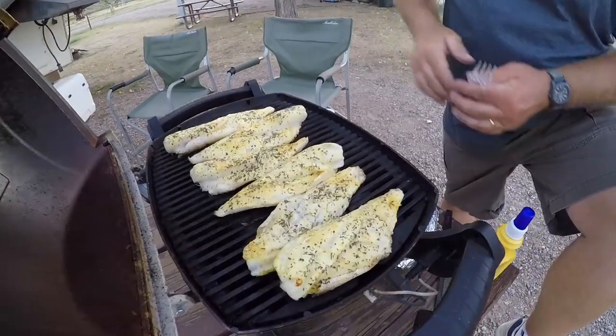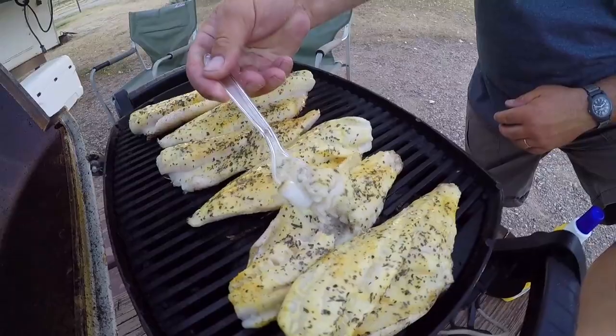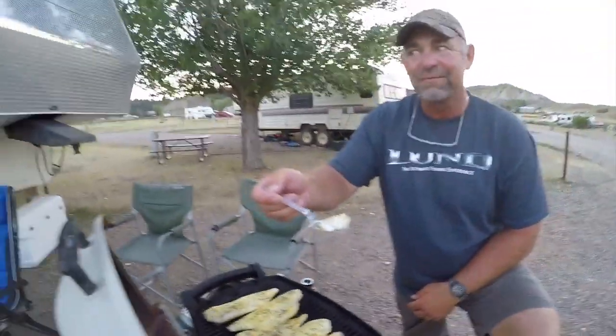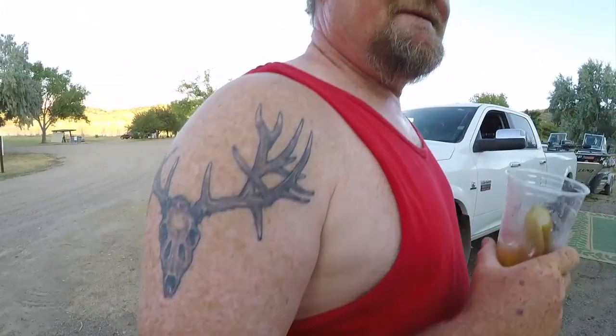Walleye in a half shell. We're gonna grab a little piece, and I'm actually gonna feed it to Mike. And I hope you don't burn his mouth on it, but I guarantee you it's gonna be good. Oh yeah. Get her done.